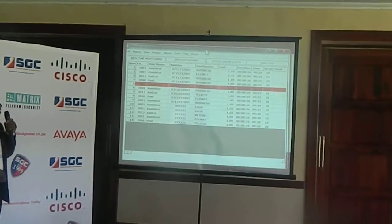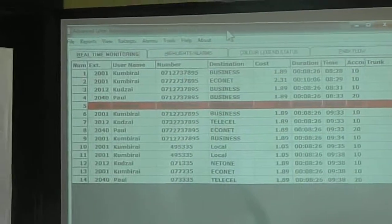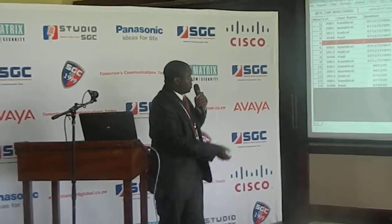So I'm just going to give you a brief run through of our software system and some of the features that I've just been talking to you about. After it has been linked, our software system comes with a real-time monitoring system like this. This you can have on the responsible person's desktop. And whenever any user makes a call, it records and tells you the user's name, the number they call to, the destination, as you can see that the business calls, I'll show you how they are generated, the cost, and the duration, and the time that they made that call.